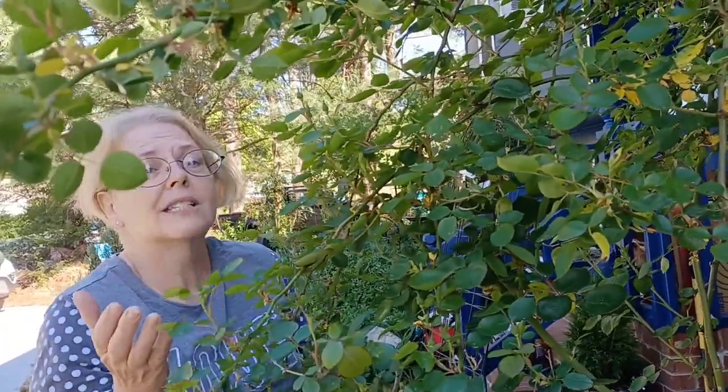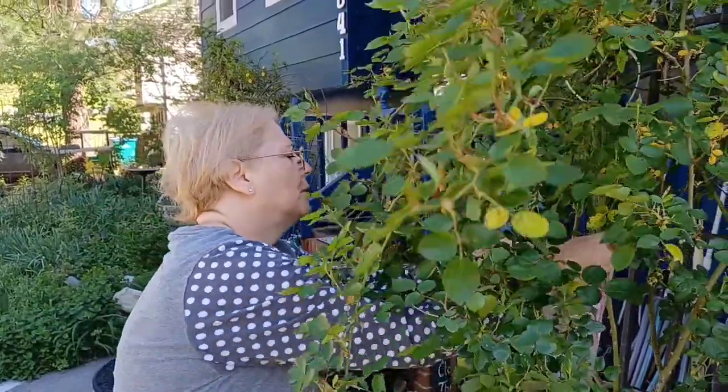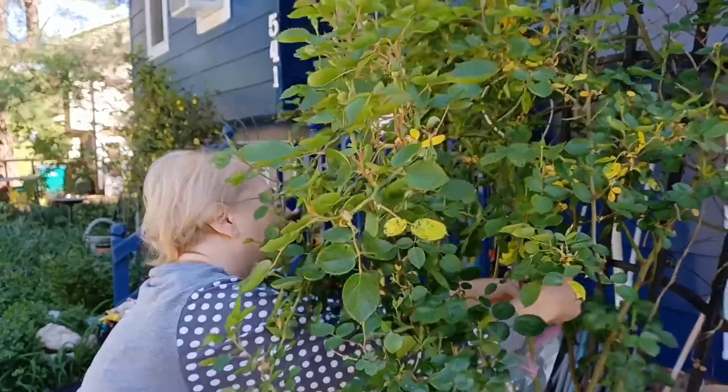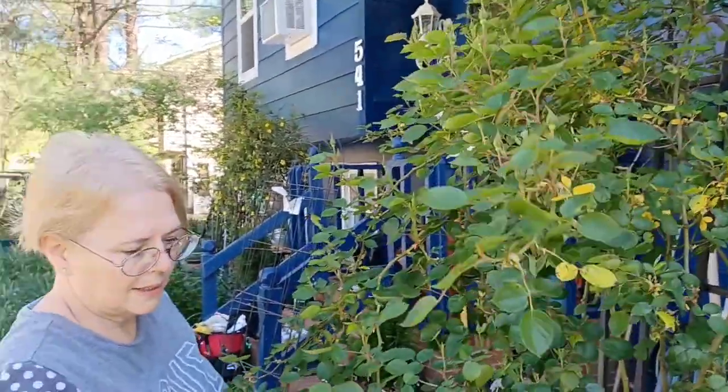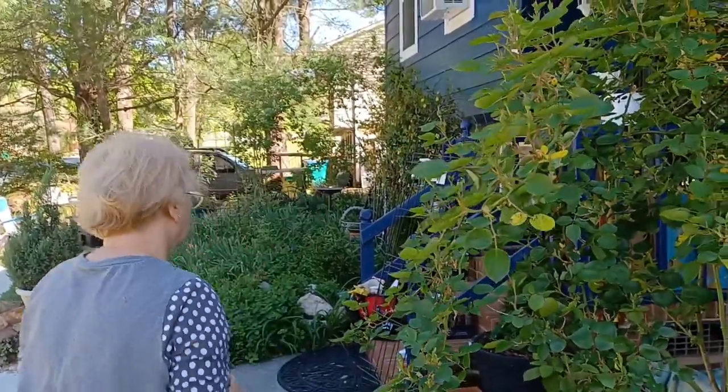Because it not only gets on roses, it can get on other things too, and I'm trying to eradicate it. So that's what I'm going to do. I'm going to get off as much as I can of this black spotted infected leaves and put them in my baggie, and then I'm going to spray with this fungicide.